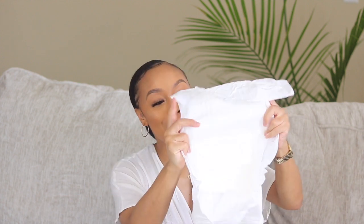Y'all, look how big this is. But honestly, you just gave birth, so you're gonna be bleeding a lot. This is the diaper the first 2 days that they gave us, and then I just had a bunch in my room, so I took them.